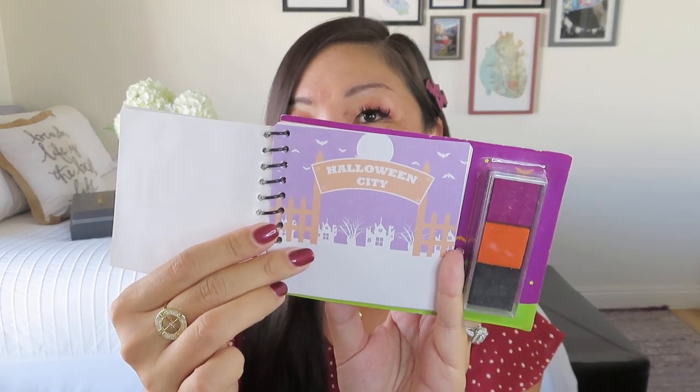And then there are some pages that have little background pages for Halloween City, so you can put your thumbprint on there and then use all of the stickers to create a whole scene. So how fun is that? And you don't have to share it with a little person, but you can, definitely. Good thing to have on hand. So let's see what it says about this. It says thumbprint activity pads. Channel your inner kid with this 24-page craft and make some monsters come to life in the graveyard scenes.